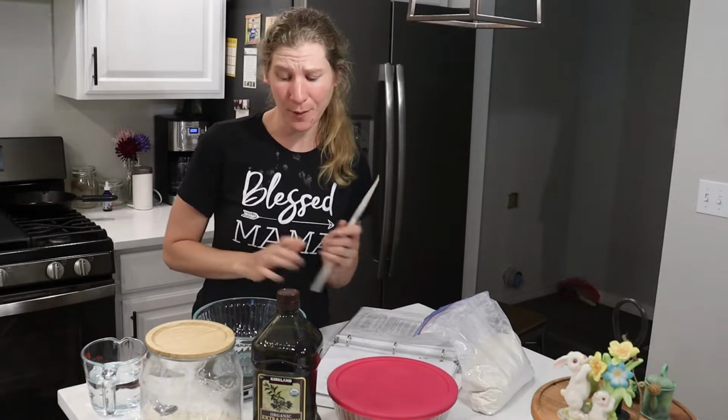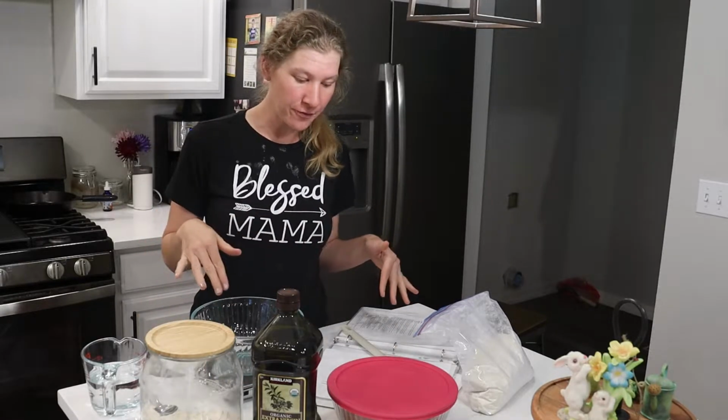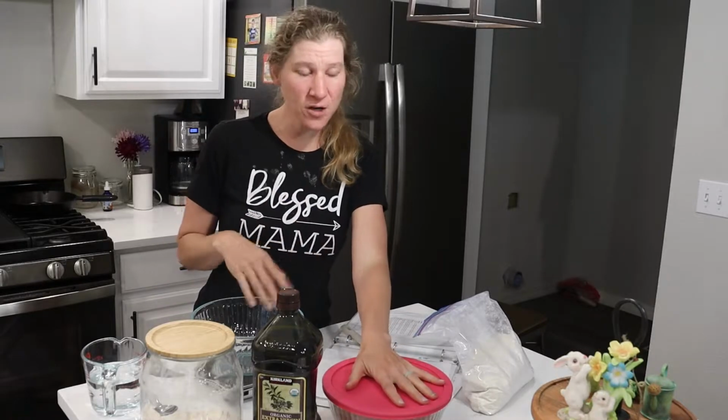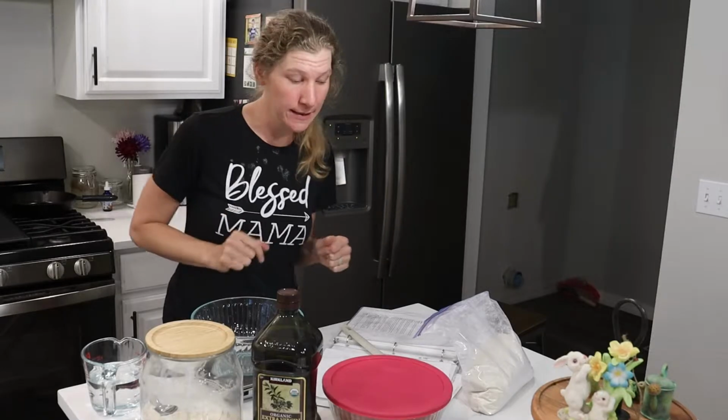It's just some amazing sourdough recipes. So I like to have a scale and weigh my stuff. It's gonna ferment overnight, and then we'll finish it tomorrow. So that's what I'm gonna be working on tonight.